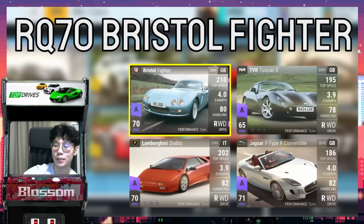Maybe the F-Type might be 71, which would mean that the Bristol Fighter might actually have decent MRA. See, these are all the things that you have to think about. So to make it simple for you guys, look forward to the Bristol Fighter. I'm looking forward to the Bristol Fighter, and so should you. Because of a high top speed, I think it would be a great dragster.